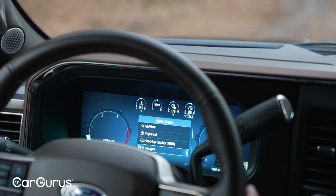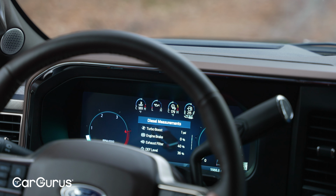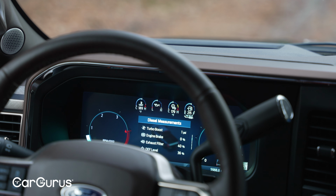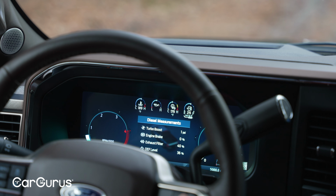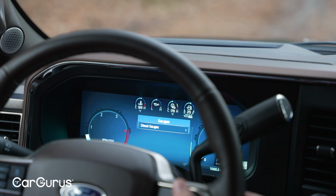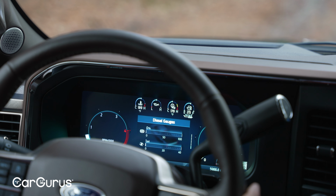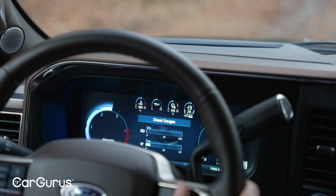There's also a lot of diesel-specific information, which is quite helpful. It's also fun to nerd out on it. Turbo boost, the engine braking percentage, how much you have for the DEF, that's the diesel exhaust fluid, your exhaust filter, the life on that. Very useful because those things you'll actually have to replace, otherwise you can't restart the truck. That's the regulation, so you've got to abide by them. Really nice to see all that. Again, massive turbo, really fun to just watch this thing work.